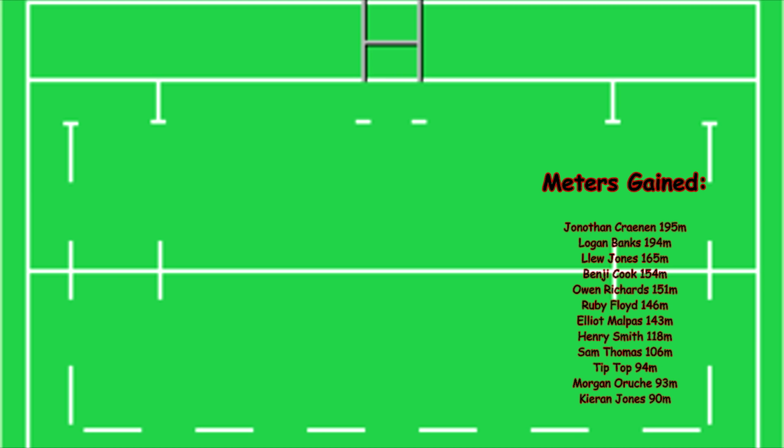Possibly one of the best players over the opening rounds of the competition. Elliot Malpass is there as well, 143 metres. Henry Smith has played a couple of positions in the backline for his side so far. He racked up 118 metres so far. Sam Thomas comes in with 106, and then we go into the others just under the 100 mark. Tip top with 94. Morgan Orche with 93, and Kieran Jones rounds out the top list of metres gained with 90 metres from his time out there on the paddock so far.